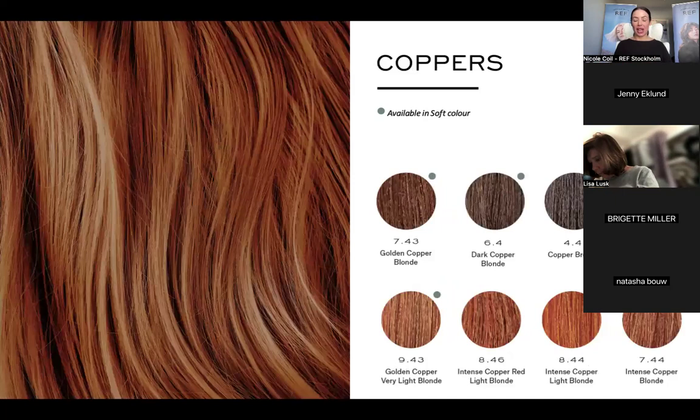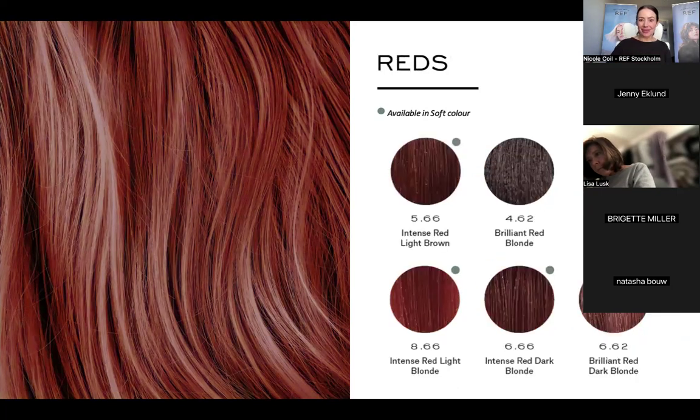Our copper collection, I really appreciate our coppers because we have the ability to look very natural. And sometimes it's very hard to achieve a natural copper that looks like it could be growing out of your head. But of course, we have the ability to intensify it, make it super vibrant, very poppy. So whether you are looking for something on the more muted natural side or the intense side, you can formulate a copper to suit your and your client's desired results.